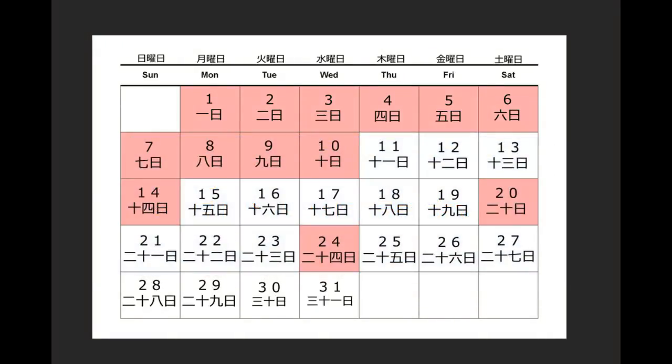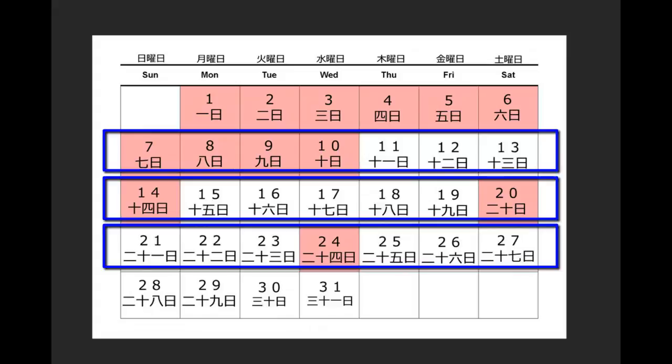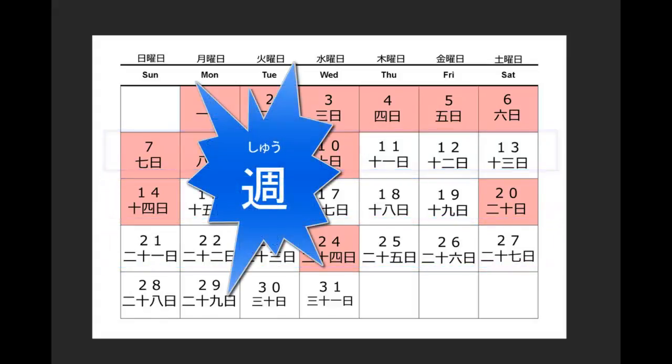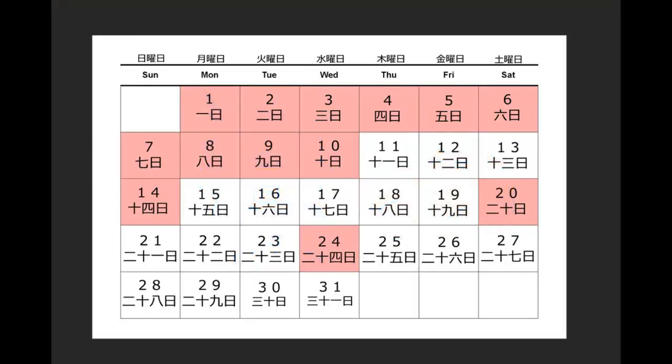Okay, those are the words when we're talking about individual days. They're quite complicated, and I recommend you just learn them. But we're now going to move on to week words, and there's a much stronger pattern there because all of them end in shu, and that makes them much, much easier, particularly as shu sounds a bit like an English word shoe, as in a pair of shoes, and we can use that image to help us remember the week words. Okay, so much easier for the week.